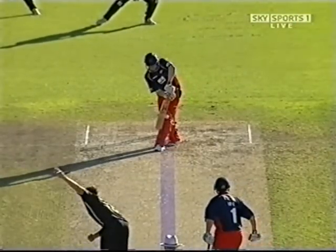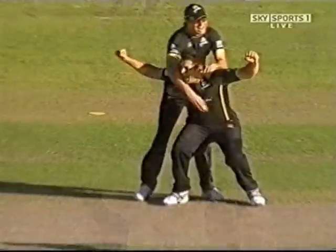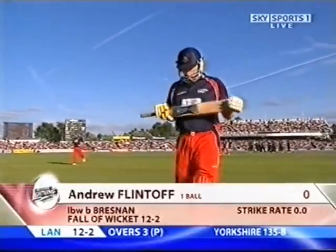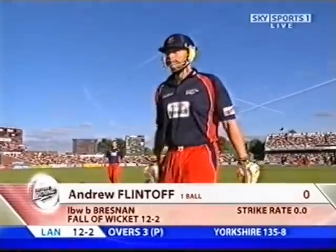He's pitched in line. Looks pretty good to me. Maybe a bit high. Benefit of the doubt. Going with a bowler, and he's very happy. Yorkshire are pumped here. Crowd have gone silent. No fairy story tonight. Danger man's gone. First ball. Lancashire 12 for 2.